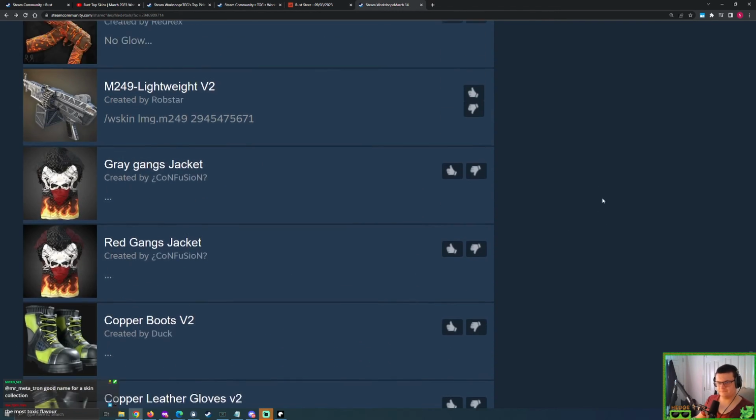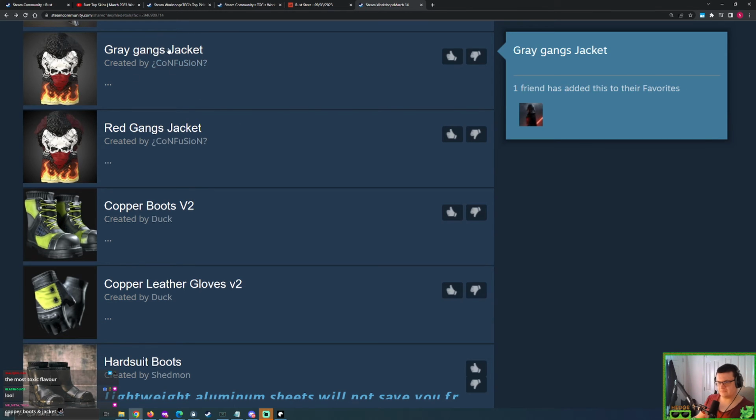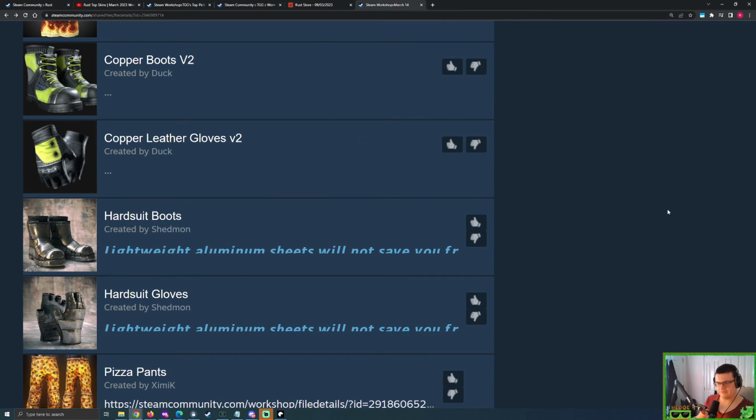Right. Oh, I've skipped ahead. Gentlemen, we are now going to start with armour and clothing, alphabetical order. Right, so Mr. Confusion has made Grey Gang's jacket and Red Gang's jacket. Well, he's perfectly allowed to make 2 versions if he wants to. That is an option. So yeah, he's made a jacket skin. Then we scroll down and we start to notice something here. Oh, there's a bit of competition.